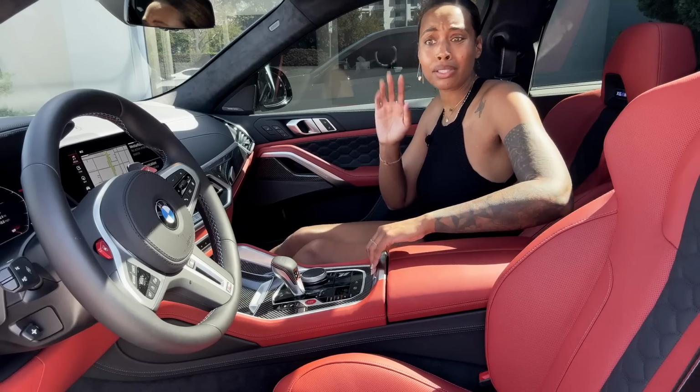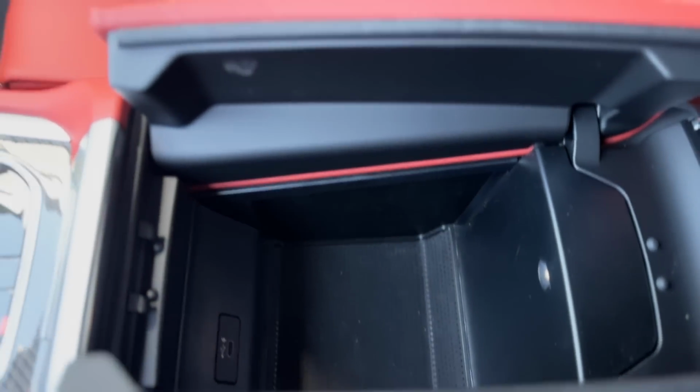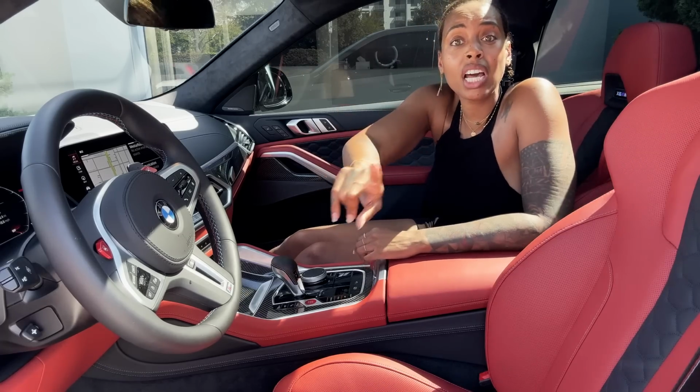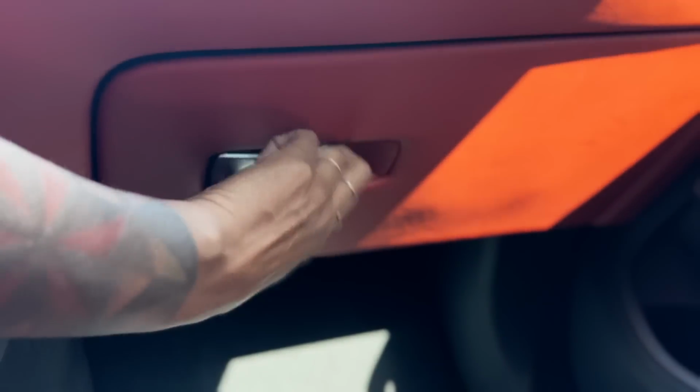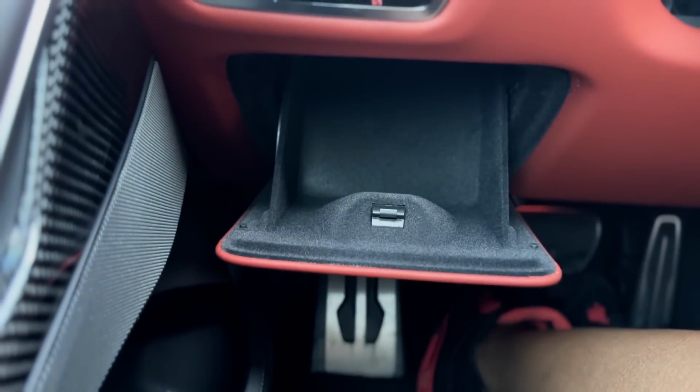Then let's go here. Let's talk about storage a little bit. So here, it's pretty big, you know, and yeah, pretty regular. We close it. There's a lot of space in the doors here, right here, you know, pretty regular. And there's another one over there.